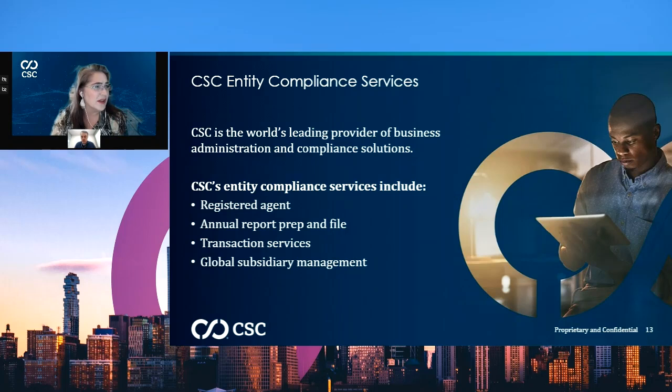So here's just some of the compliance services that we offer. We're able to provide compliance services all around the world, and CSC is the leading provider of business administration and compliance solutions. We have regional hubs for our services in North America, EMEA, and APAC. We've been providing U.S. registered agent service since our inception over 125 years ago now, and we specialize in actually quite a variety of other services beyond basic registered agent.